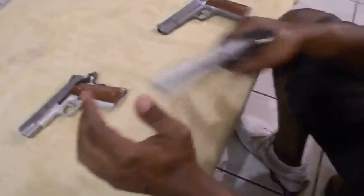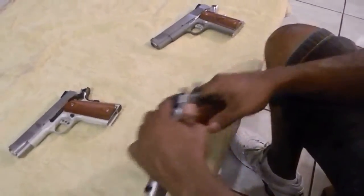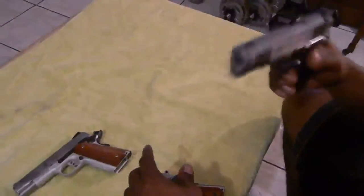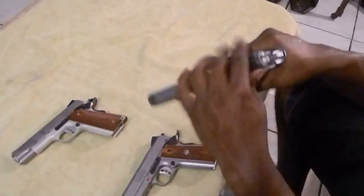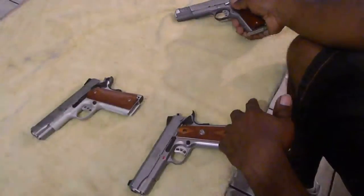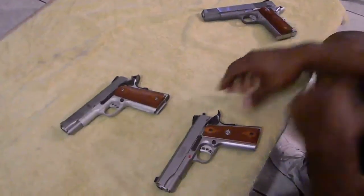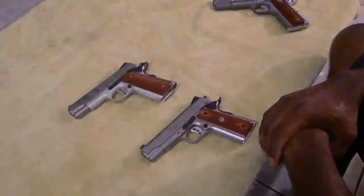It's pretty tight. I mean, it does move, but it's actually tighter than my... Actually, no, it's not. Actually, it is. But I don't care because this shoots better. For $647, at least that's what I paid for mine, brand new, out the door, that's pretty damn good.